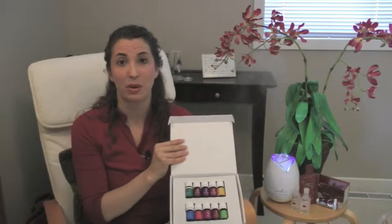So along with this, you can get that kit, your everyday oils, and you can get a diffuser. This is a $100 diffuser for $150. So remember, this is $163 retail. All of it together plus a wholesale membership is $150.